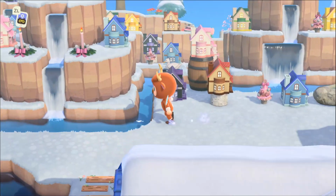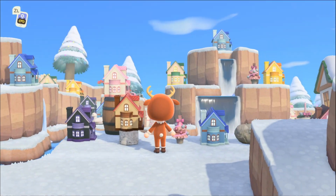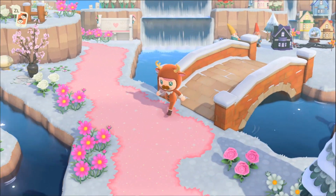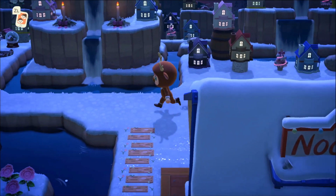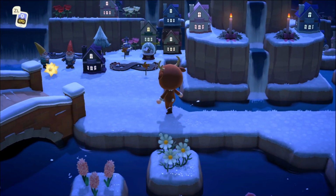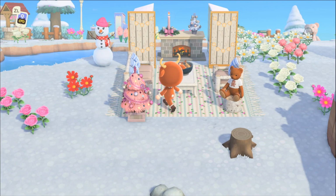But then if we come over here, I also made a speed build to this video, but we have our little Christmas village. This looks beautiful in the dark. I did a ton of terraforming just to make it unique and make it personal to the fairycore aesthetic. How adorable is this? At night, it's absolutely stunning, the way that they light up. I'm obsessed with this. I think it's amazing. It's so pretty.